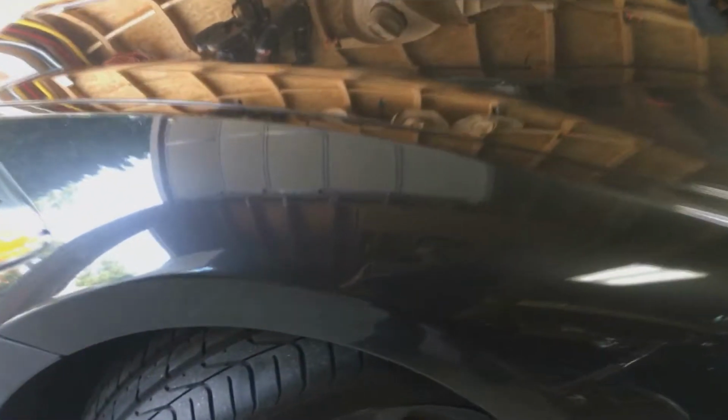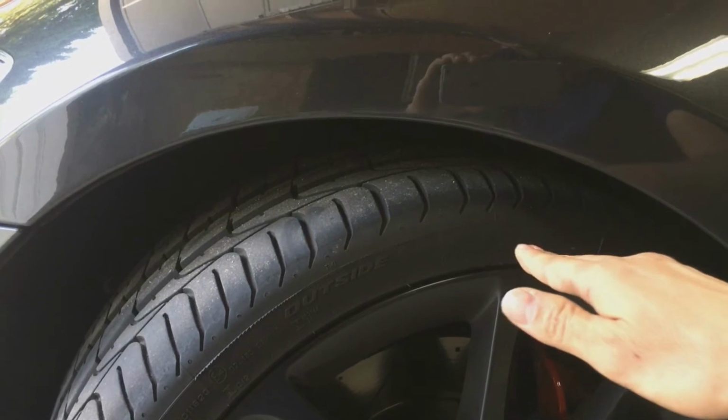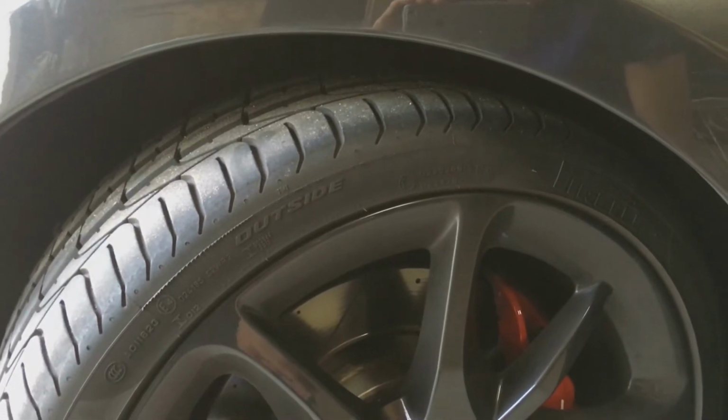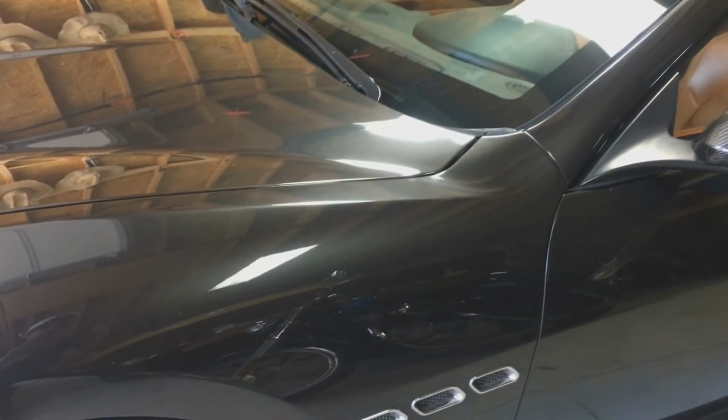Camber, if the angle is inwards, that would be negative camber. That helps out on cornering as well. And on this one, the negative camber is even higher.